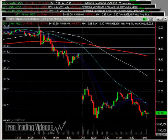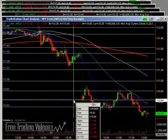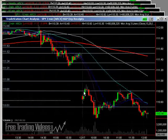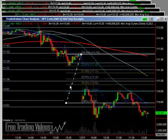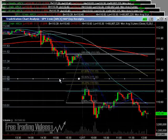It's 12:07 p.m. Eastern Standard Time, Thursday, December 17th, and we experienced that down gap like we talked about this morning. So here's a picture of the S&P ETF, the Spiders, and a gap down into the 110.60 area. Hardly any retracement at all. If we drop a retracement line in here, it didn't even quite make it to the 50-yard line, which would have been just shy of the 111 mark.